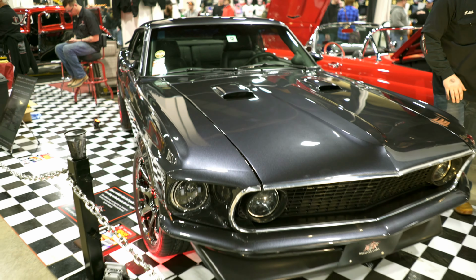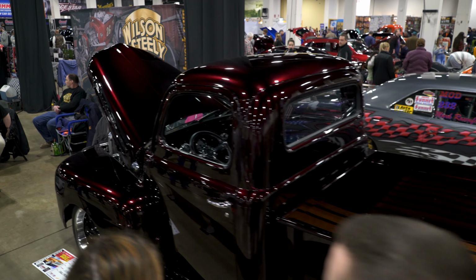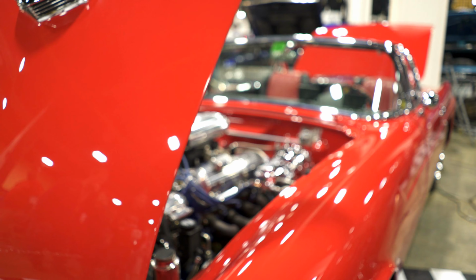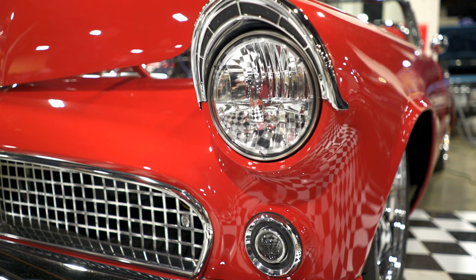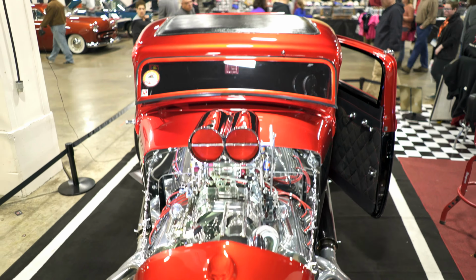My name is Keith with AK Rods and Customs, and we're at the Seaport World Trade Center in Boston for the 2017 World of Wheels show. We have here a small collection of vehicles that we've built over the last year. We have a collection from the 30s all the way up through a more modern 1969 Mustang Mach 1 here.